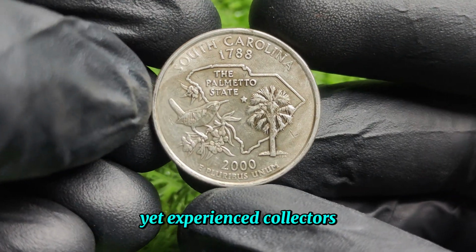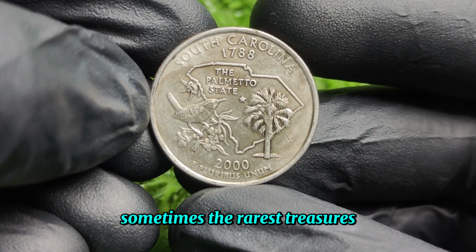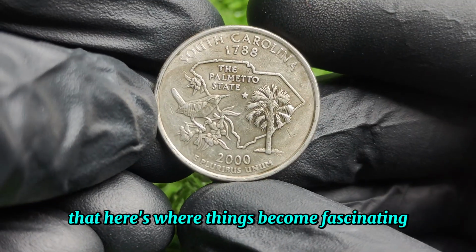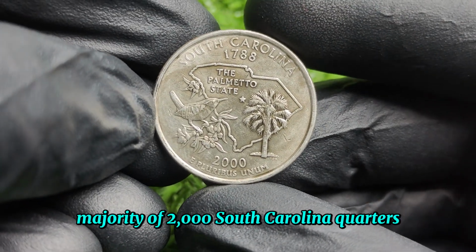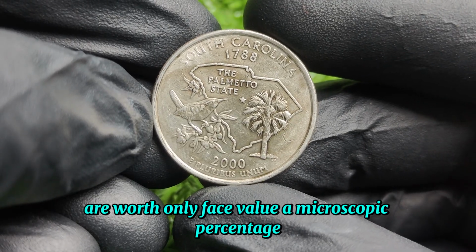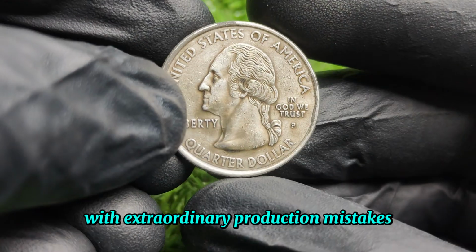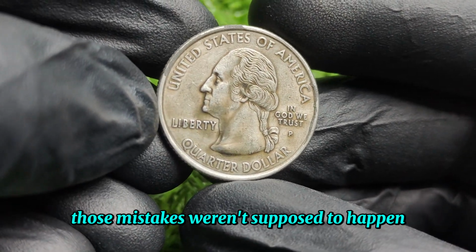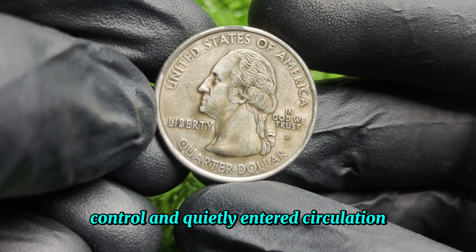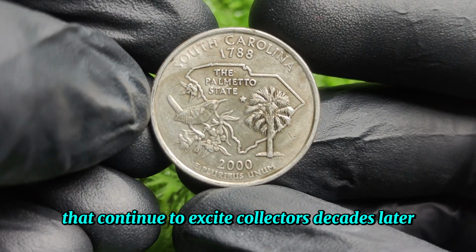Yet experienced collectors understand an important truth. Sometimes the rarest treasures are hidden among the most ordinary-looking coins. Here's where things become fascinating. While the vast majority of 2000 South Carolina quarters are worth only face value, a microscopic percentage escaped the mint with extraordinary production mistakes. Those mistakes weren't supposed to happen. They slipped through quality control and quietly entered circulation, creating modern rarities that continue to excite collectors decades later.